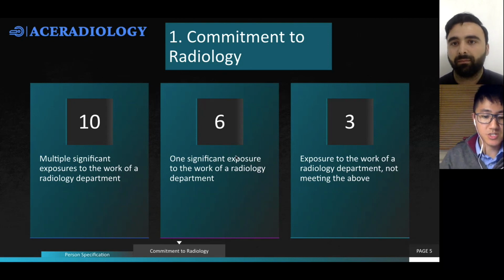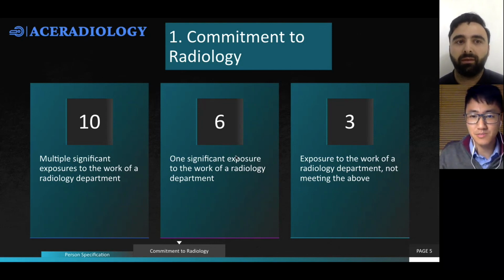Change should have resulted in changed practice. I suppose it could even have had a negative impact, but usually with those, people don't like to publish them.